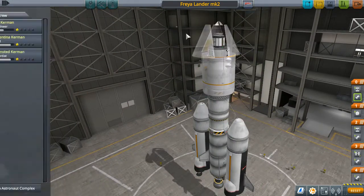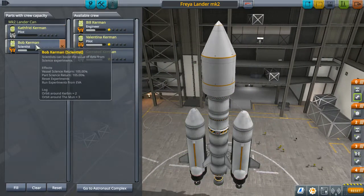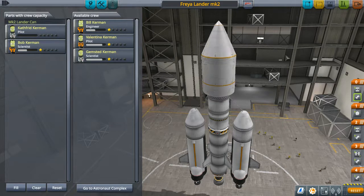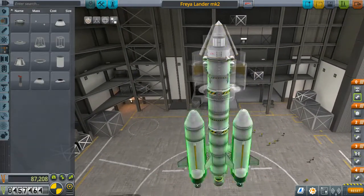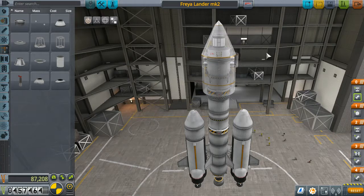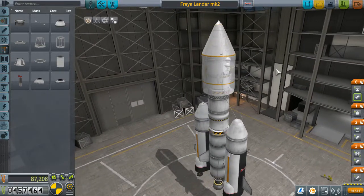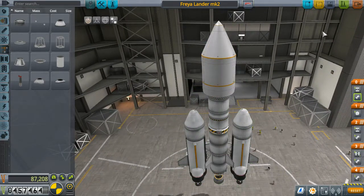The crew consists of our brand new pilot, Cathfred Kerman, and a veteran scientist, Bob Kerman, who's already been to the moon once. Has not yet landed on the moon, but that is something that we hope to fix in the future. Now, our goal today is to get this vessel out to the moon and dock it with the station. We're not going to be performing a landing today. I'm not going to go collecting science, not just yet. Right now, all we want to do is perform a docking around the moon and prepare this vessel to become the key element in science research on the moon in the future.